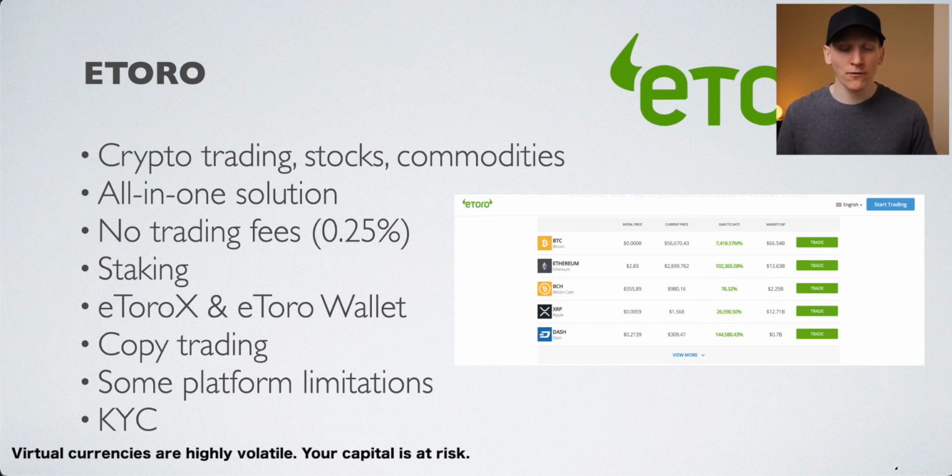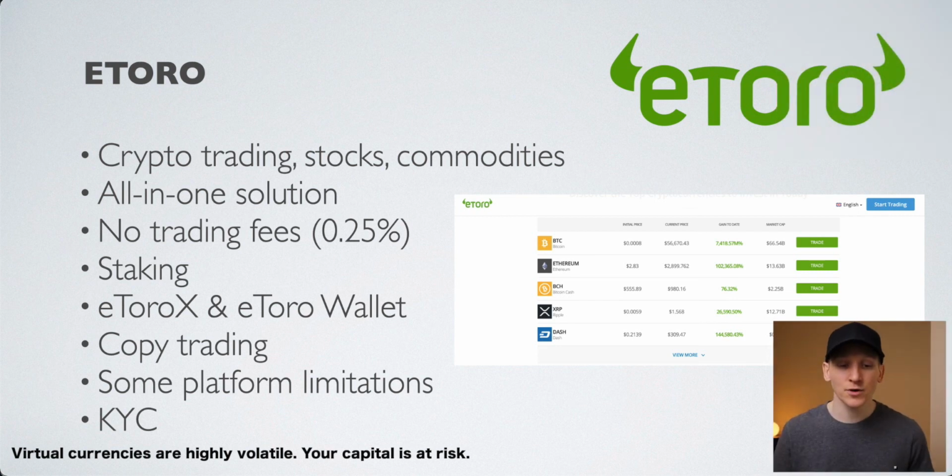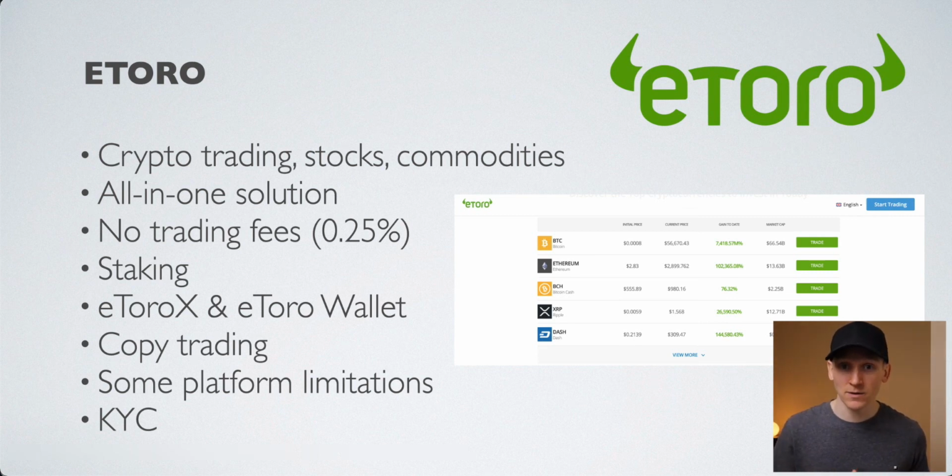Now, eToro offers many different things, not just crypto trading. You can trade stocks, you can trade CFDs, you can trade commodities, and they have something that eToro calls copy trading, which is where you can essentially invest in someone else and you can copy their trades. That might be something that you want. It is definitely the best all-in-one solution, in my opinion. You don't have any trading fees here, but they take some money out of the spread.